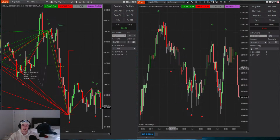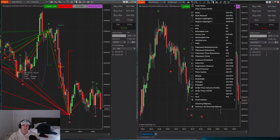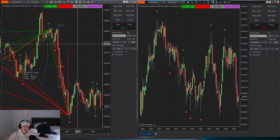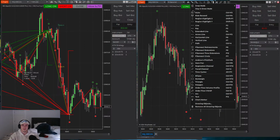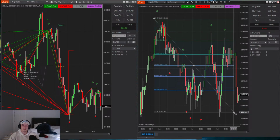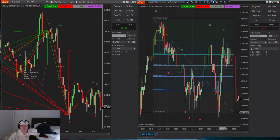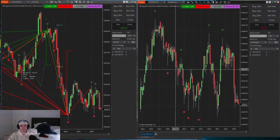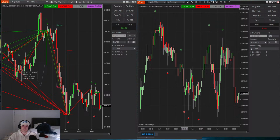Actually, it looked like a 1, 2, 3, 4 here. Oh, but it took a short. Where was that? That was inside here on the 15-second, but it didn't take that. It's like a short right around here, and it would have TP'd probably here. That would have been a nice manual entry. Well, I guess, yeah. I know why it didn't read that.